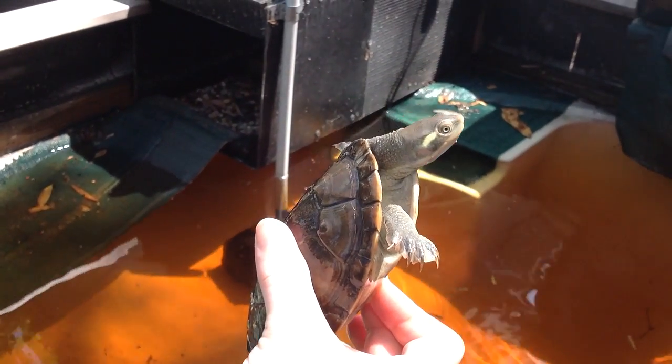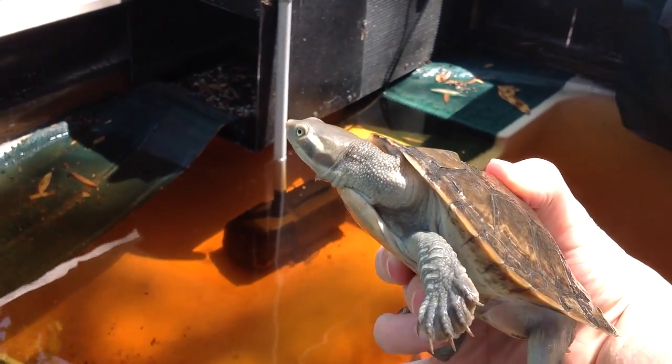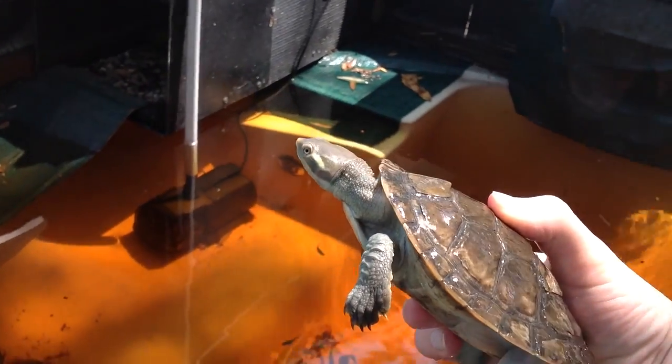Lately I've just been feeding them turtle pellets and roaches. They're doing great. You come up here, they're usually out sitting on here basking in the sun, but they're a bit shy, so they just jump in the water normally as soon as you come up here and they see you.